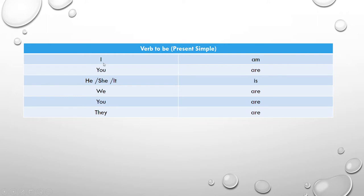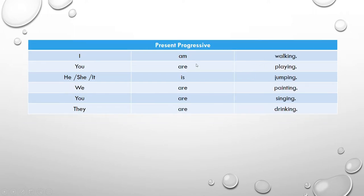So, I am, portanto, eu sou ou eu estou. You are, tu és, tu estás. He is, she is, or it is, ele é, ela é, aquilo é. We are, nós somos. You are, vós sois, they are. Eles ou elas são. Ora, até agora, nenhuma novidade naquilo que temos estado a ver nas nossas aulas. And now, let's start with the progressive.